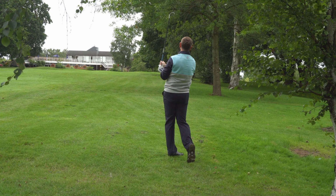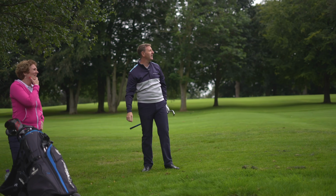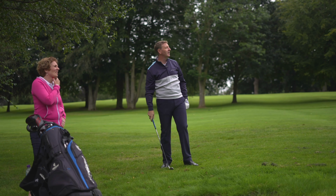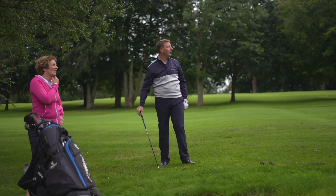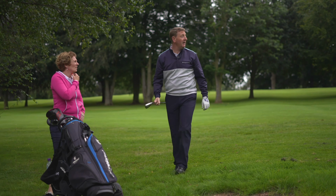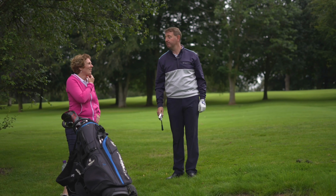Blimey, where's that gone? That's gone up over the tree and just short of the green as I predicted, but yeah, should be two putts from there, hopefully will get us in the hole for a par. Are you actually on the fairway? Yeah, wait, it's on the fringe, just short.